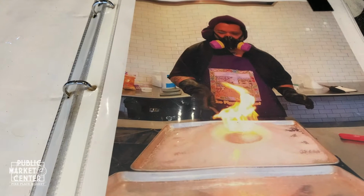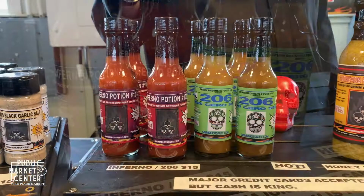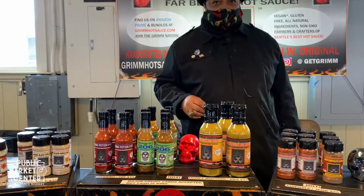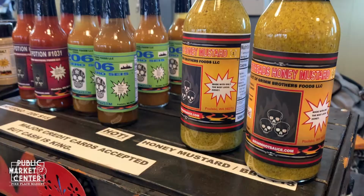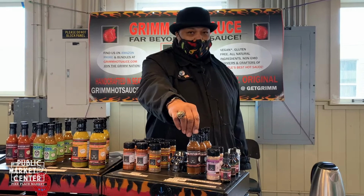The most popular blend is the Inferno sauce. This one is smoked for six hours in apple and cherry wood, the peppers are, and it's amazing on everything. The new sauce is the 206, a chipotle and serrano blend. Absolutely amazing. And our best seller on Amazon Prime is our honey mustard. You cannot beat it.